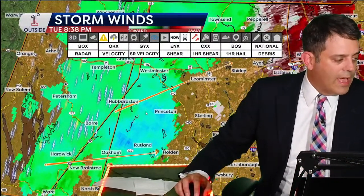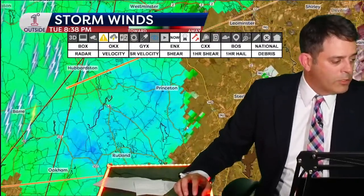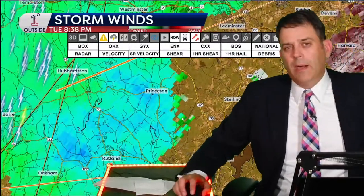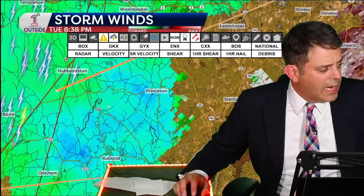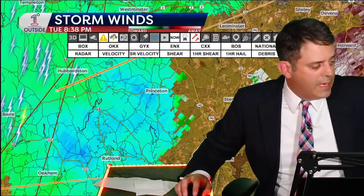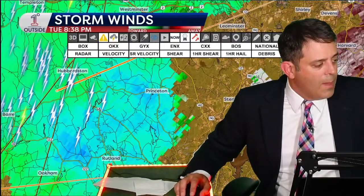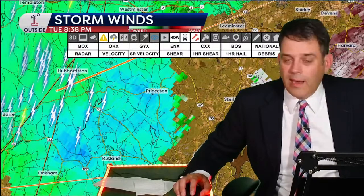And this is why, where you see those blues, we just looked together a short time ago, we are producing wind gusts in excess of 60 miles per hour as gauged by the radar. There's the live lightning strikes again. When you see them flashing, that's within 5 minutes. The ones that are steady are a little bit older than that. But Princeton, you're blowing right now. Holden, hang on. Here it comes.